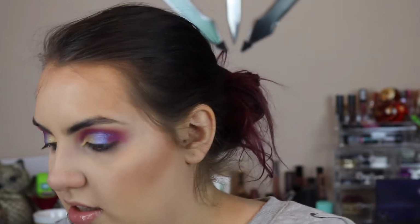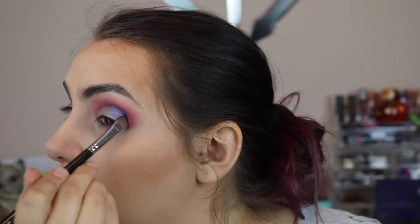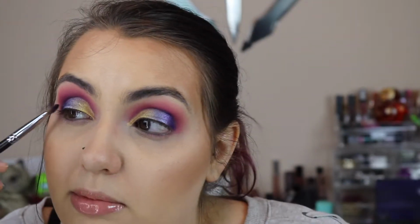And then taking the same brush, just wiping it off. It's okay if it's a little damp from the wetness. Just take a little bit of the purple and put it on that outer corner, because we don't need to take the shimmer shade too far to the outer corner, but just blend it in a little bit with the purple, and it'll give a nice shimmery purple blue. It'll mix that matte shade with that shimmer shade and give you a really nice intense dark blue color when mixing the two. So yeah.